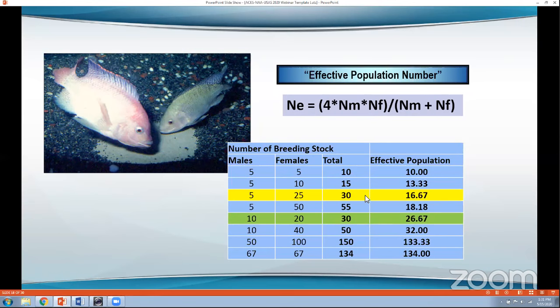You got 2 little guys that have their little hatcheries out behind their house. They both have 30 brood stock. This guy has 25 females and 5 males. His effective population per generation is only about 16.7. This other guy has 30 animals, but he's got 10 males and 20 females. His is up way closer to 30. Now, he's not going to produce quite as much fry, but he's also not going to accumulate inbreeding nearly as quickly.